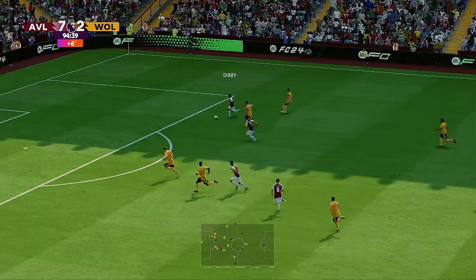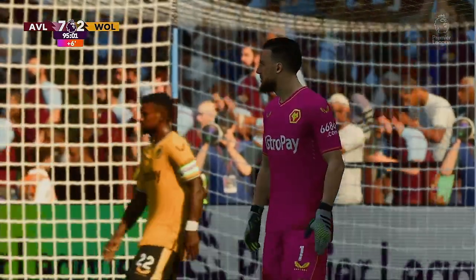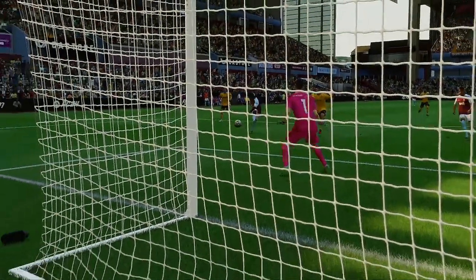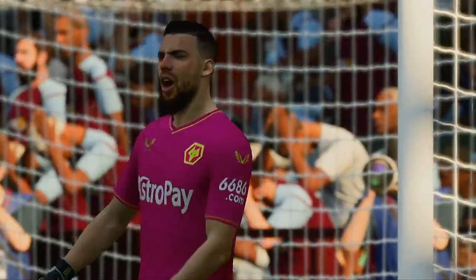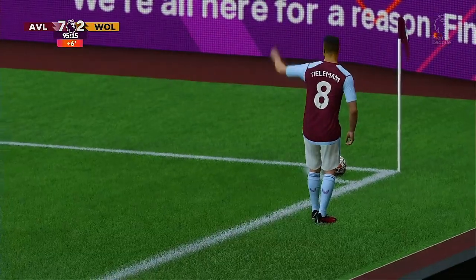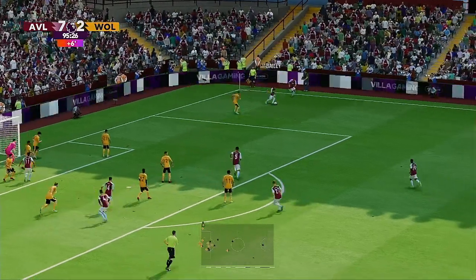Now, this has to be. Oh, fantastic save. Well, showing his class there. He closes the angle down, makes himself big. It's a really good stop. They decide against putting it in.